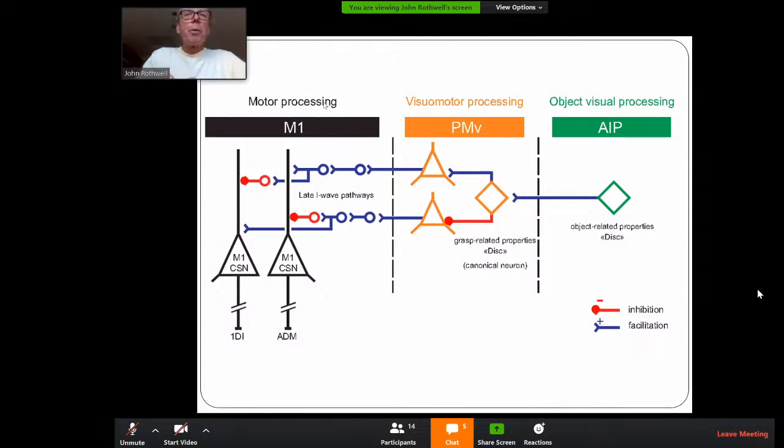This is the last slide. So we have the motor cortex here. It has an output to the first dorsal interosseous muscle here, which you activate to do the pen grip. It's got an output to the ADM muscle, which you activate to do the disc grip. And we imagine that in the premotor cortex, there are some neurons. One set of neurons will have this sort of connectivity. It will excite the ADM muscle and inhibit the FDI muscle. We call that a grasp type output. And this is a pen type output, which inhibits the ADM muscle and excites the first dorsal interosseous muscle.